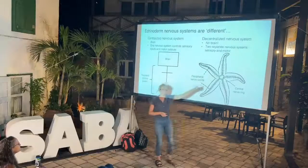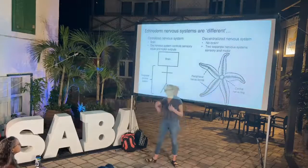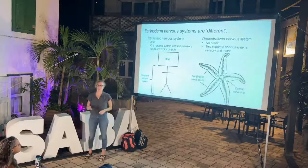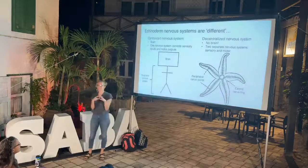So we can see in this diagram of a sea star that there are 5 nerve cords that run down each of the 5 major regions of the body, and they're joined in the center by a ring, just a circle, not a brain. And this ring doesn't seem to have any processing capabilities itself, but it lets these 5 different nerves talk to each other. So we've sort of got a committee of 5 here discussing and making decisions.